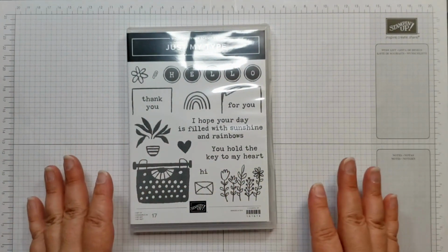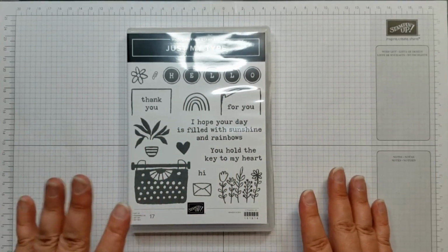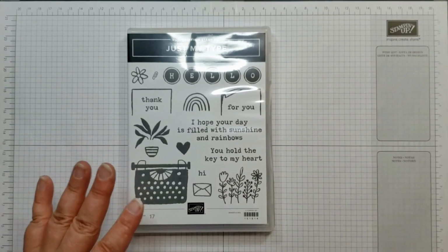And this clearly was not a stamp set that carried over. It's a really cool, versatile stamp set. So I was really surprised that it didn't.